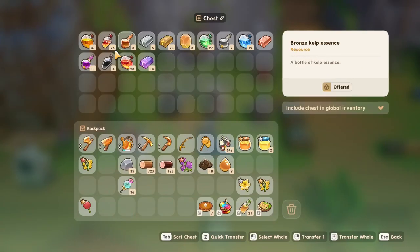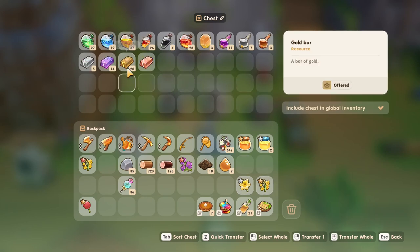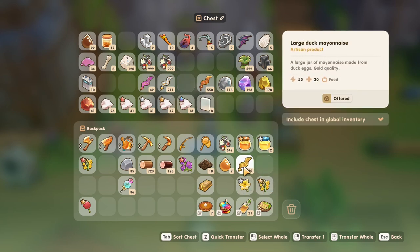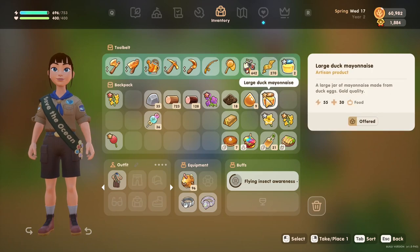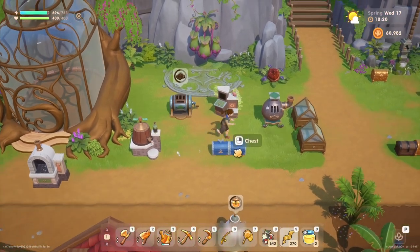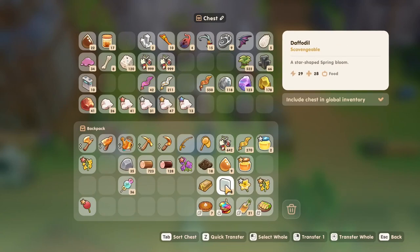And gold bars are in this chest. We'll sort it. And we are going to need gold kelp essence. So let's start some of that too. We've got so much extra kelp at this point that I think it's fine for us to just make a whole batch.